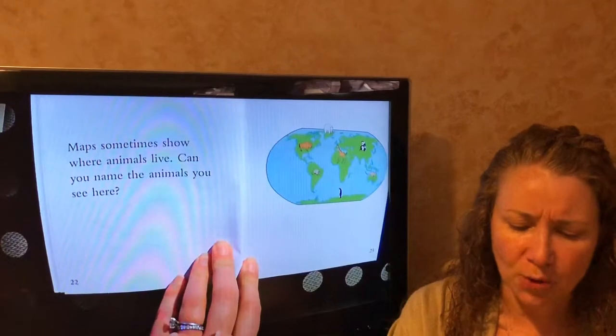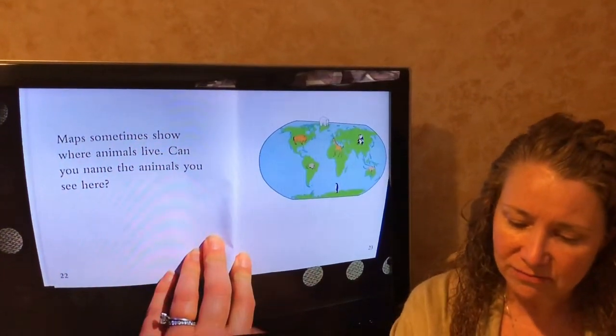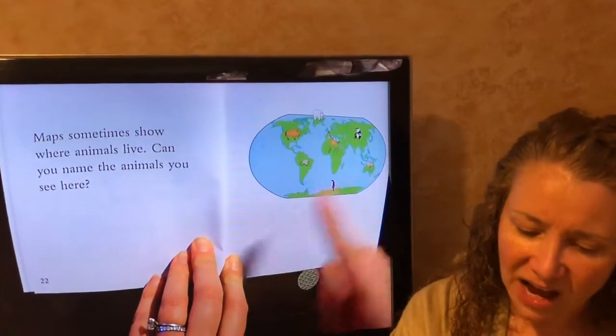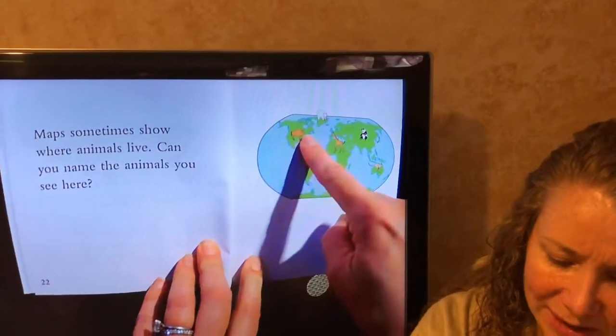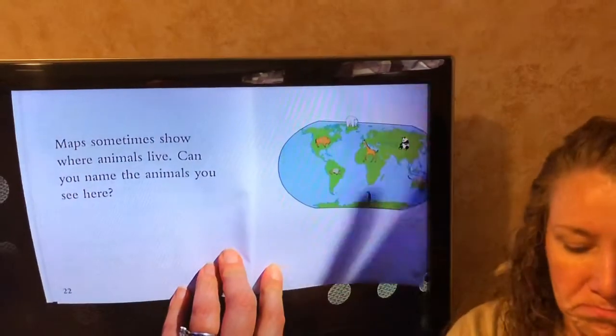Maps sometimes show where animals live. Can you name the animals you see here? Take a look. Can we find us? We are here. What animal is it showing? It looks like a buffalo. That makes sense.